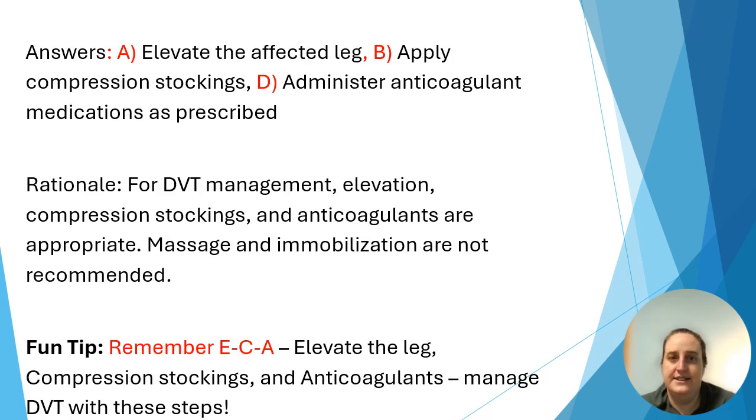Answers: A. Elevate the leg. B. Apply compression stockings. D. Administer anticoagulant medications as prescribed. Rationale for the DVT management: elevate, compression stockings, and anticoagulants are appropriate. Massaging and immobilization are not recommended, because this could lead to the clot breaking off and going around to other parts of the body. So remember ECA: elevate the leg, compression stockings, and anticoagulant management.